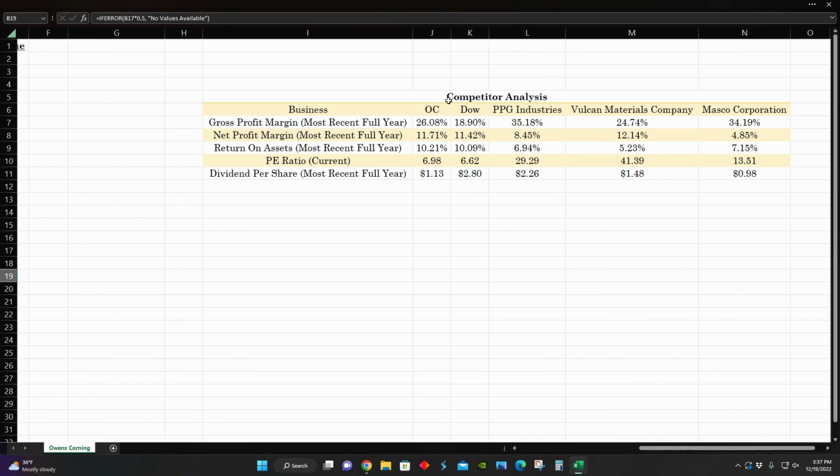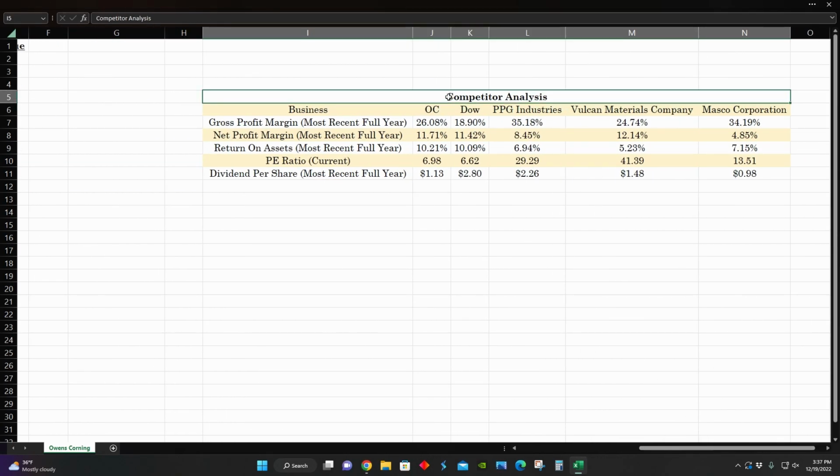Also on the right hand side here, I did a competitor analysis comparing them to some of their competitors: Dow, PPG Industries, Vulcan Materials Company, and Masco Corporation. And we can see in comparison, it looks like Owens Corning actually has about a middling gross profit margin of around 26%. PPG has the highest gross profit margin, and they also have the second best net profit margin behind Vulcan Materials Company. They have the best return on assets, the second lowest PE ratio, which obviously could be interpreted as a good thing or a bad thing.